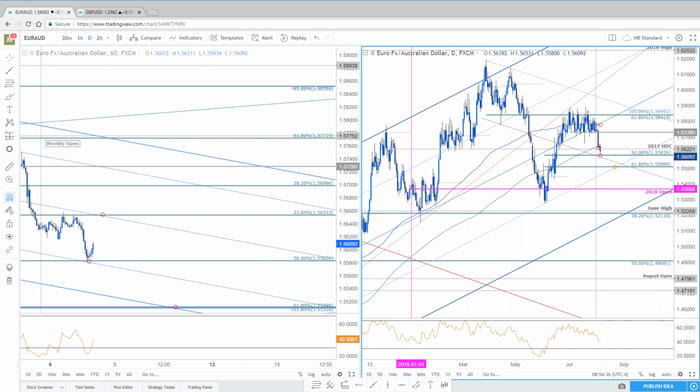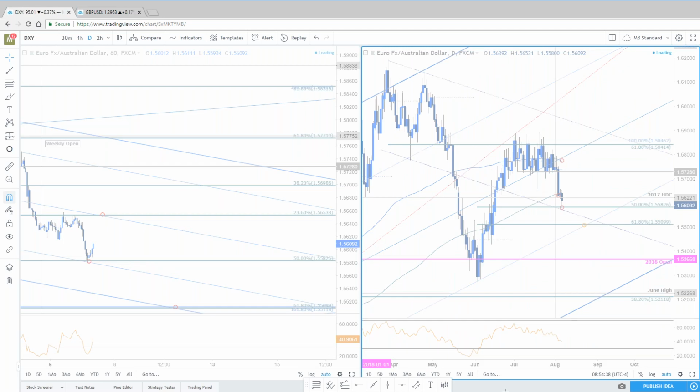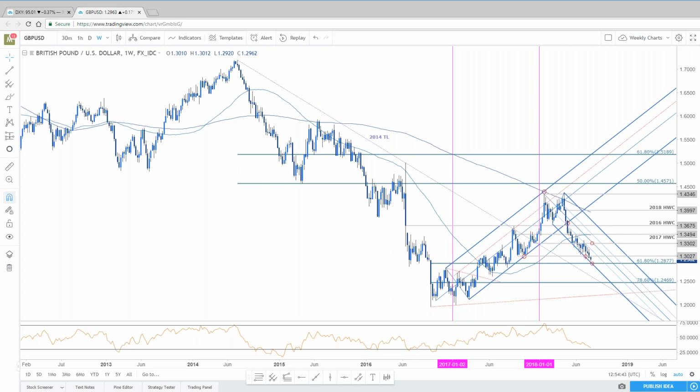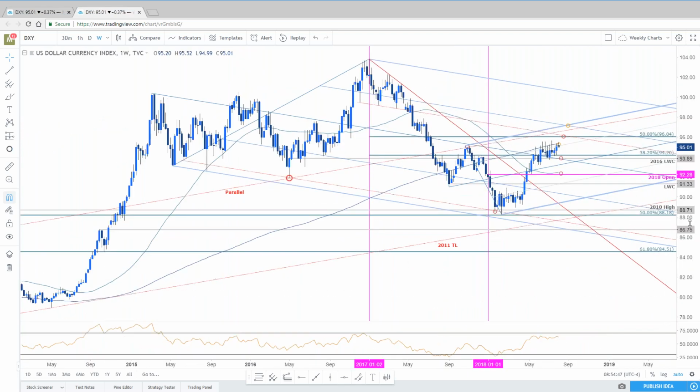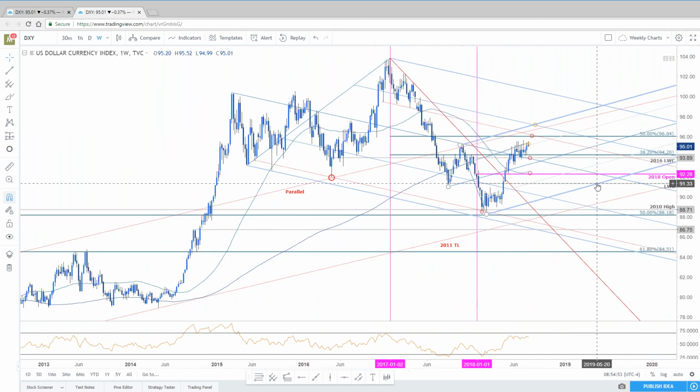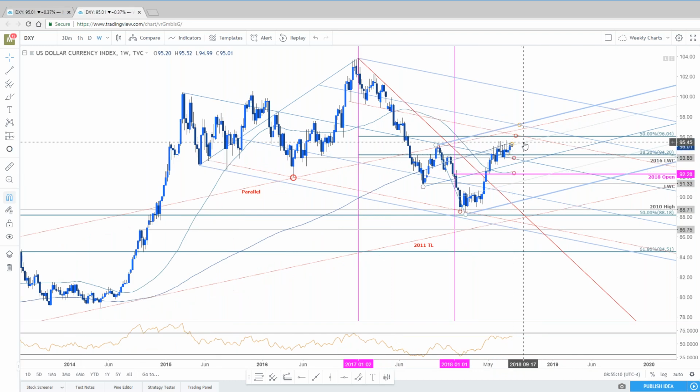So here's what the DXY looks like. This thing, try not to use explicits, has been the bane of my existence. We talked about the 200 long week moving average has been sort of the biggest fake out on this thing for the last like 3 months. Here's the May advance, failure at the 200-day moving average. Here's the June advance, failure at the 200-day moving average. Here's the July advance, failure at the 200-day moving average. Here we are again, failing at the 200-day moving average.